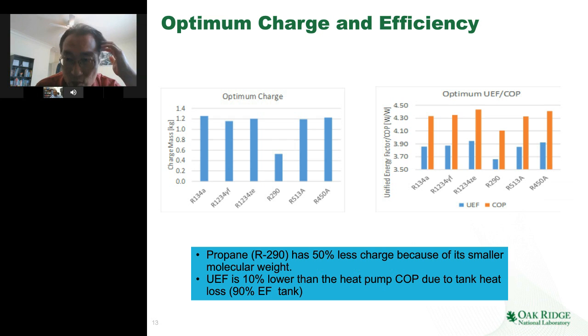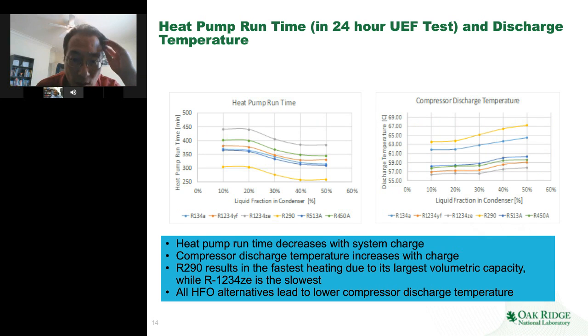And from another perspective, we compare the heat pump COP with the UEF, and the heat pump COP is about 10% higher than UEF, just because of the 10% heat loss. This presents the heat pump runtime: the required heat pump runtime in the 24-hour simulation. This indicates the refrigerant capacity. And on the right, it shows the heat pump discharge temperature. It increases with the liquid fraction. It increases with the system charge.